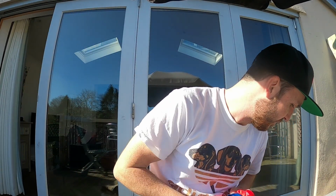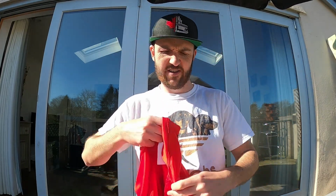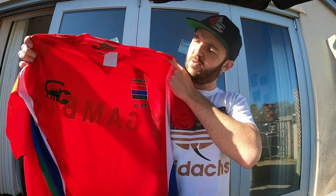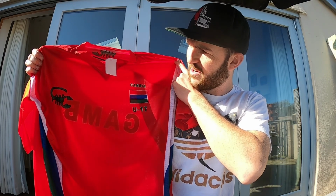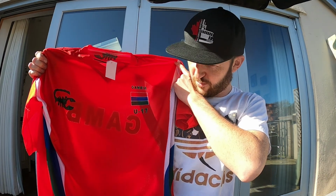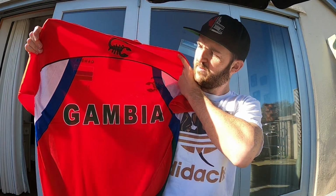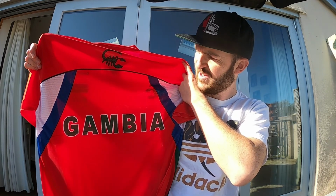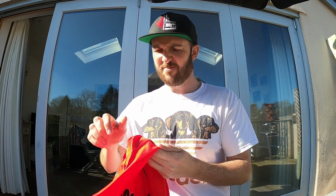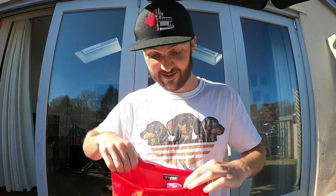And final thing from that shop was, again, another weird one, is this. Now, from what I can deduce, a Gambia under-17s football shirt, I think. A lovely big Gambia spell out on the back. I'm not sure what the scorpion means. I don't know if it's their mascot logo, but it's on a THM tag. I've never heard of it. Doesn't indicate size, doesn't give anything.